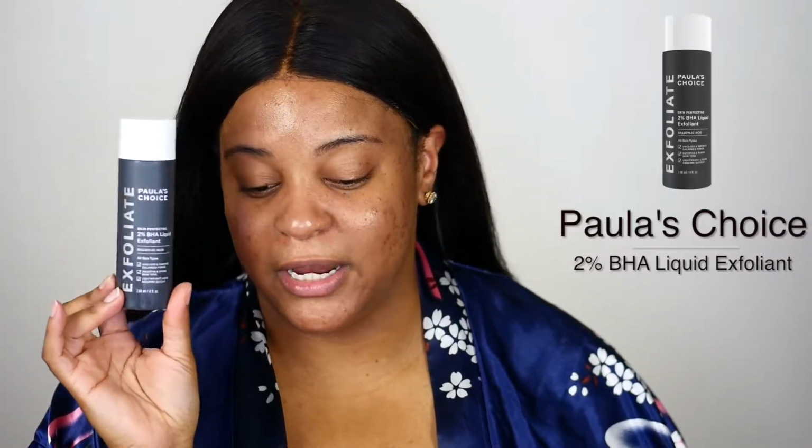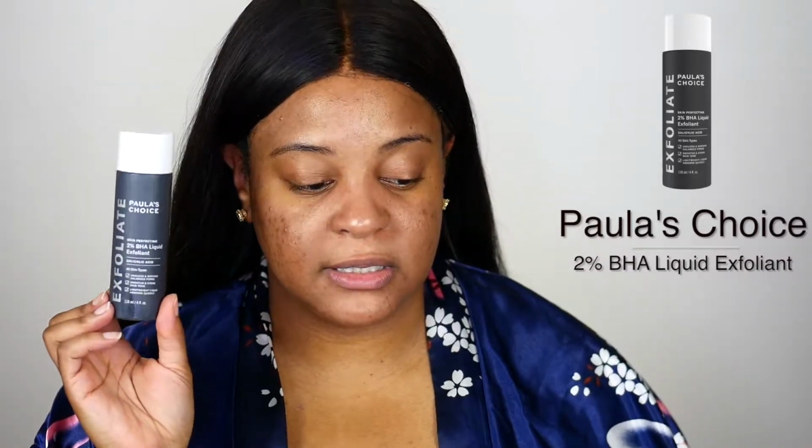If it were nighttime, I would be using the Paula's Choice 2% exfoliant. I've been using this every other night just to really handle the business. But still, Wednesdays and Sundays, I do not use this. Those are my breaks. It still helps, but it's hard to say it's really working when you constantly see new breakouts. I'm going to get into what's actually causing that, but I still use that.